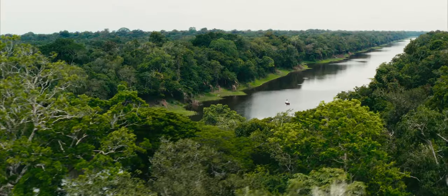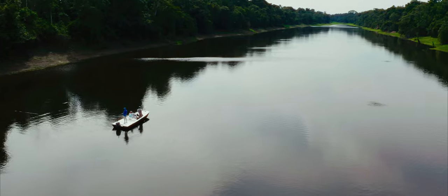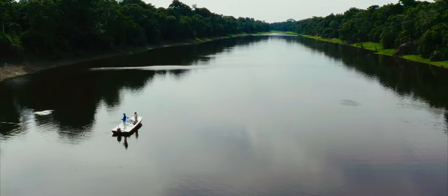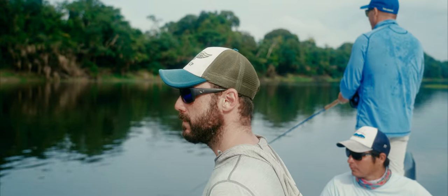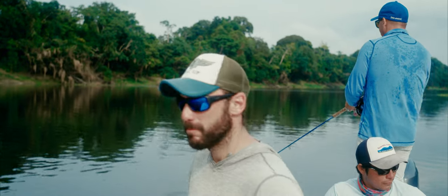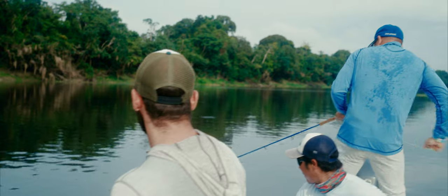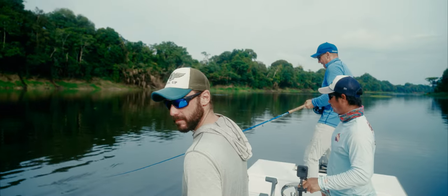Nothing can describe the take and the fight of a 2 meter Arapaima. It goes from a very, very calm situation to a very chaotic situation very quickly. You feel that you are stuck, and then that log starts to move. Oh, now I touched the bottom, I'm happy. Touch a bottle of fish. That's not the bottom.